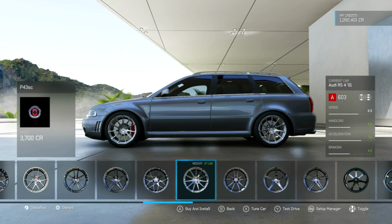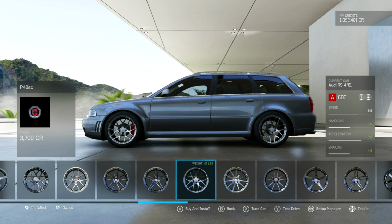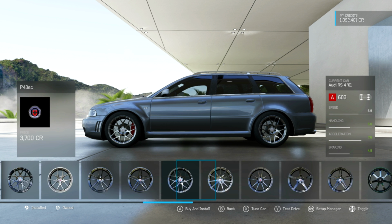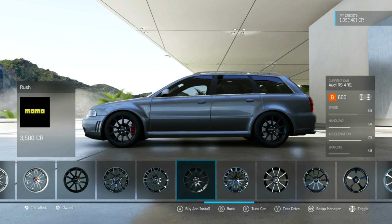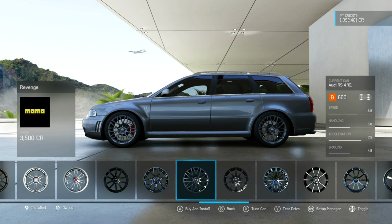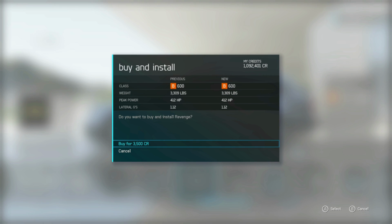Oh, these look nice. Oh, these right here. They look really... Oh, look at the wheel. It's up to 603. It doesn't really matter. Everything matches your class anyway. These look nice, too. Oh, I really like these Momos. We're going with these.